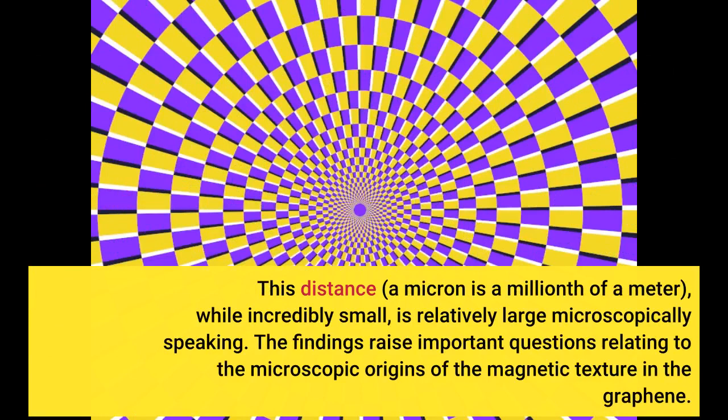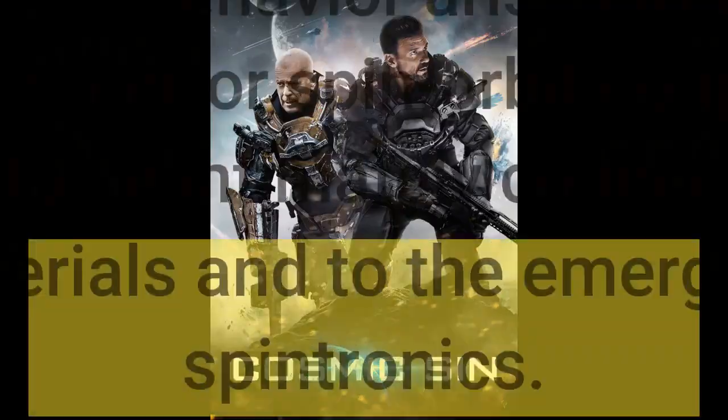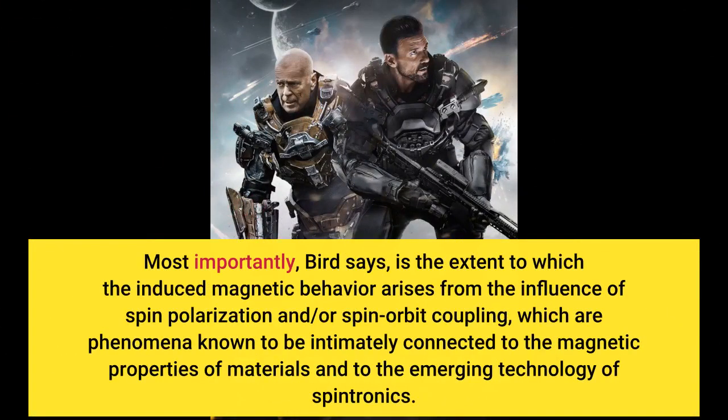The findings raise important questions relating to the microscopic origins of the magnetic texture in the graphene. Most importantly, Bird says, is the extent to which the induced magnetic behavior arises from the influence of spin polarization and/or spin-orbit coupling, which are phenomena known to be intimately connected to the magnetic properties of materials and to the emerging technology of spintronics.